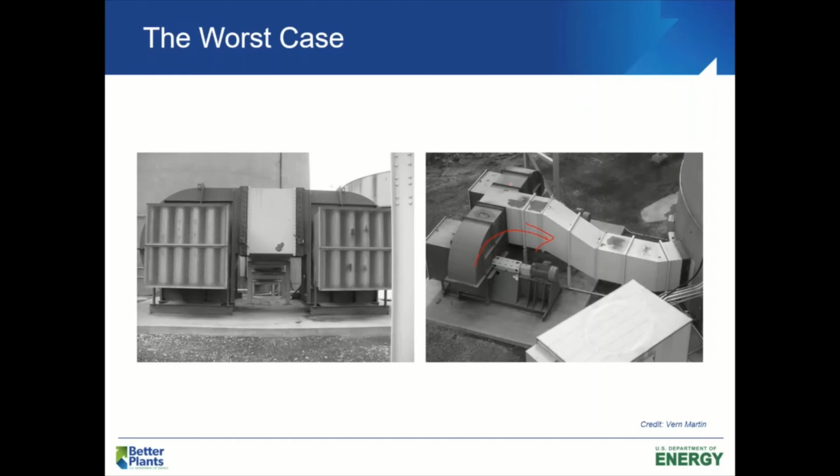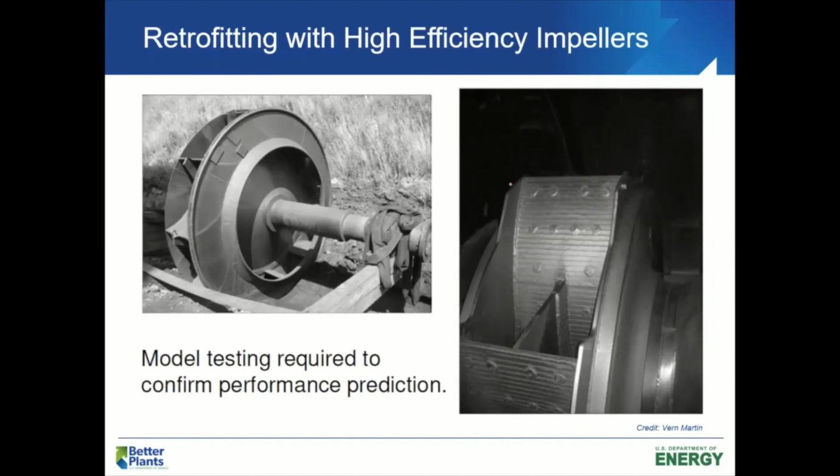So installation can have a really big effect on some of our systems, especially fans. A couple other things to note or be cognizant of is that if you get into some larger fans that are maybe specialty built, a lot of large fans are, the manufacturer will really do their best to give you that fan curve to tell you exactly how that fan is going to operate. Well, based on some of these examples that I've shown you, you really need to kind of follow up and do some field testing just to confirm the performance of these things, okay?